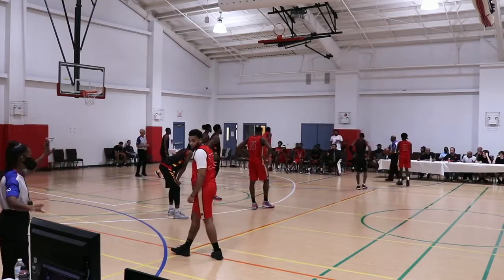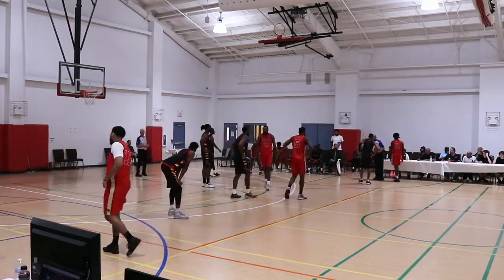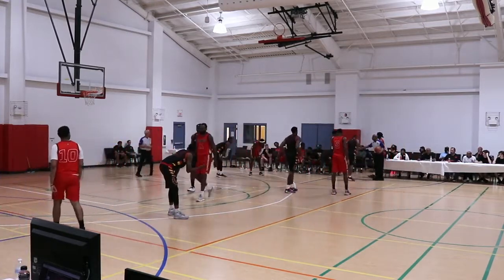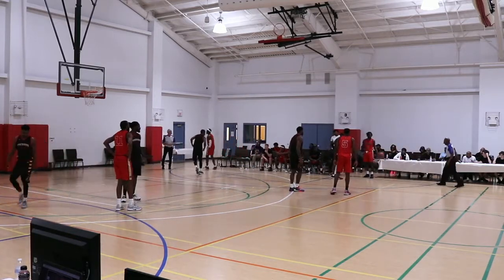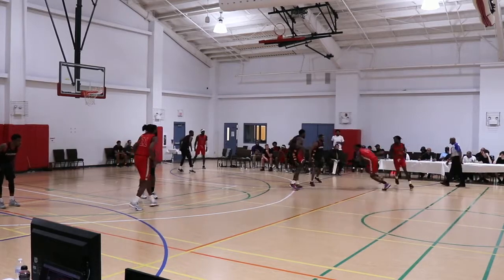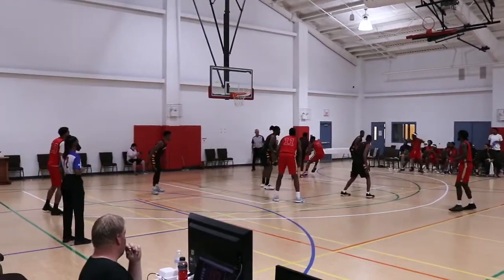13 seconds left on the shot clock. But a nice play by Damian Young. The shot by Quinnell Denson was off the mark, but Young was able to punch the rebound out. Now, here is DJ Lester.